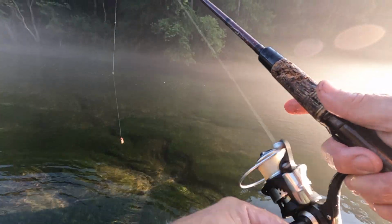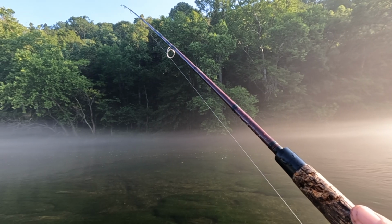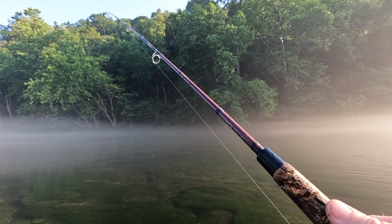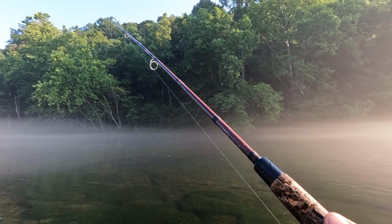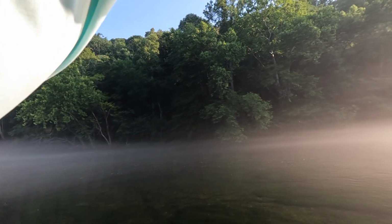Okay, we're hooked up. As they used to say in cheerleading, 1st and 10, let's do it again. Float through the hole, float through the hole. I can feel the weight barely bouncing out. There's a bite, a bite, a bite. Got him.